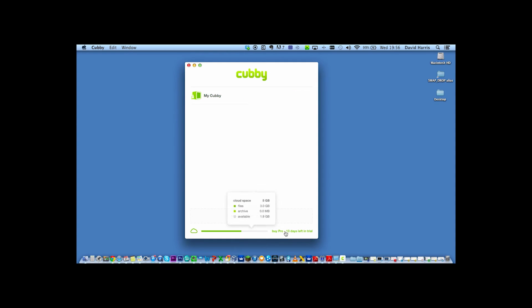I've opted for a pro trial, so I've just upgraded to that. However, from the syncing point of view and the usage, it's not a great deal different. So both products behave on a Mac desktop in a very similar manner, showing you how much is syncing and what's going on, so that you're aware whether you're still waiting for stuff to come down or go up to the cloud. So yeah, good experience for both of them. We'll move on and see how they behave in the Windows environment.